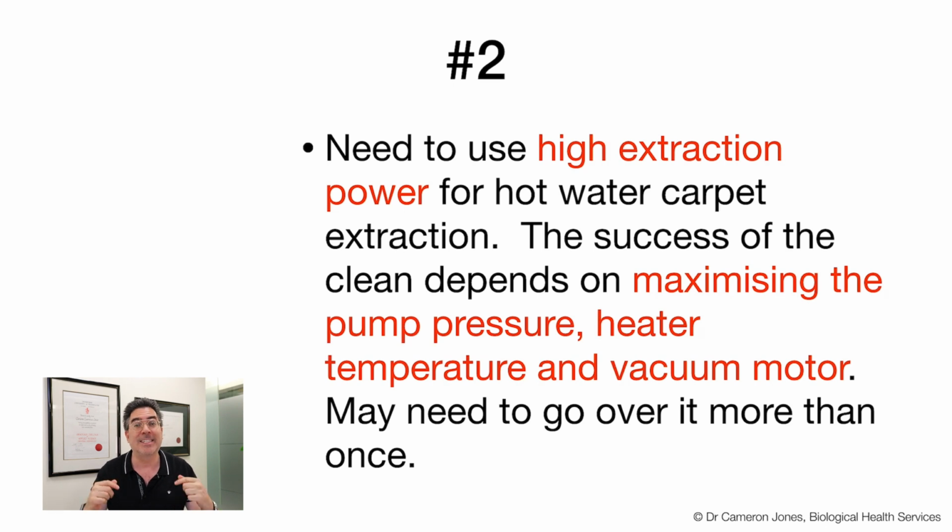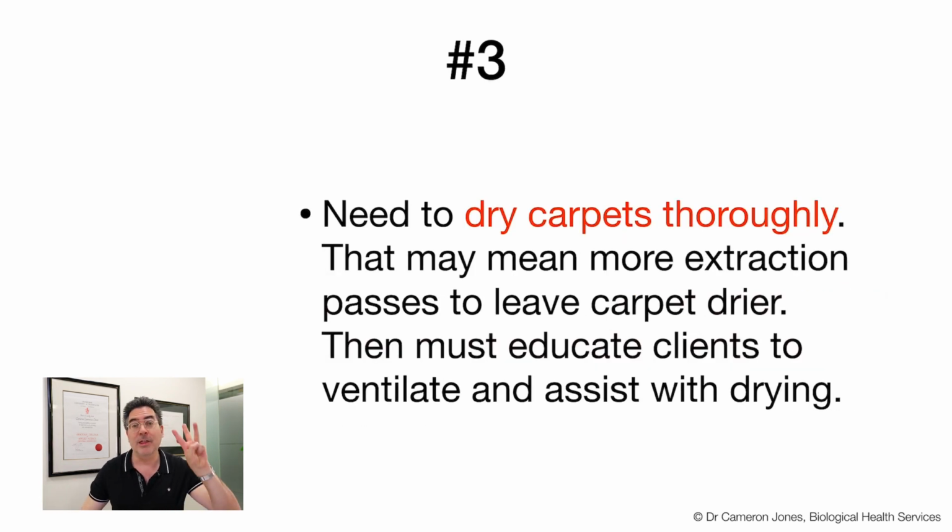So there is a synergy between maximizing the pump pressure, the heating temperature, and of course the vacuum motor. So you really want a carpet cleaner that has good quality equipment that is powerful enough for the job. And the third point that was mentioned was that you need to dry the carpets thoroughly.